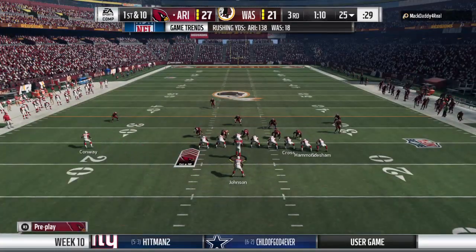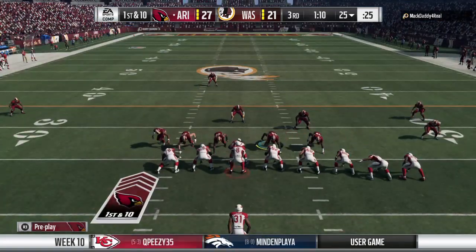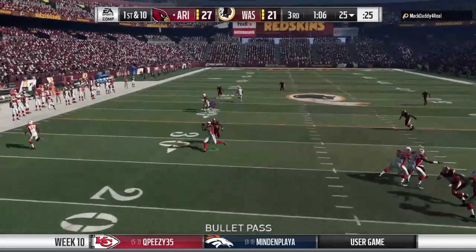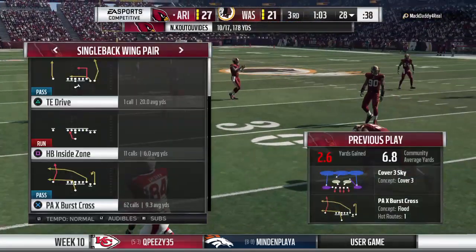In a basketball sense, you think about taking a little bit of the air out of the ball, right? Maybe milk some clock, limit the possessions. In this case, they might want to do the same thing, but control the game offensively. Put together some first downs, put together a drive, and keep it away from them.